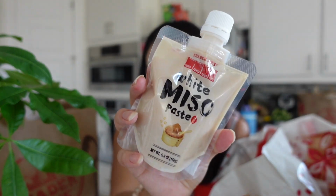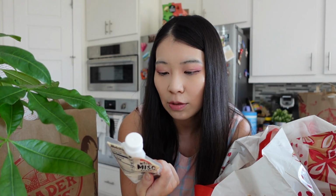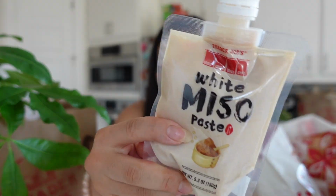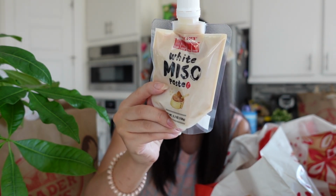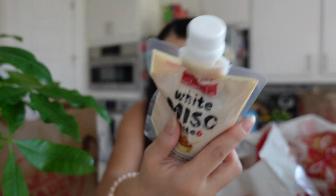Trader Joe's white miso paste. This one has 25 servings per container. You can use it to baste. You can use it for miso soup. It has white miso, which contains water, rice, soybean, and salt. It doesn't have any added MSG or whatever. It says it's an authentic mild miso added to sauce, dressings, soups, or marinade to transform your dish. So if you use this item, don't put too much salt because this one already has salt.